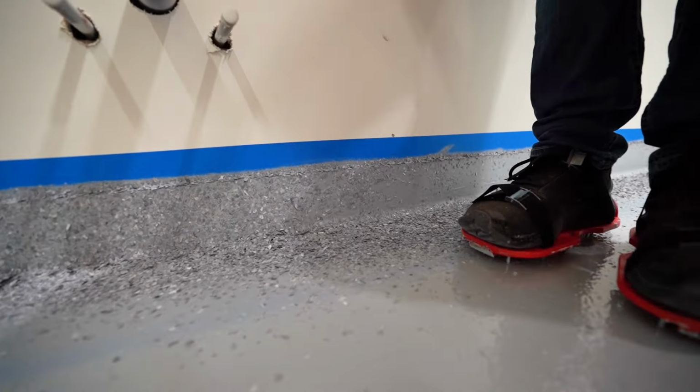But yeah, pretty simple. Flakes are simple, they're awesome. So we'll get this finished out. Try to film some of the polyaspartic coat tomorrow. And then another one done, another one in the books.